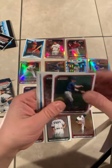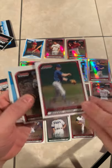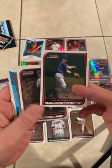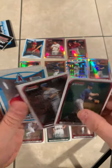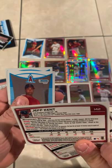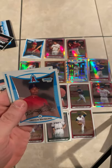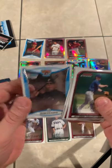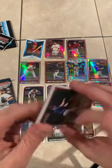Okay, let's see here. We got Michael Young on top. Michael Young had a real nice career. Rangers fans will argue that he belongs in the Hall of Fame. I think he got some votes for a while. Jeff Kent, great player, probably does belong in the Hall of Fame. Trevor Reckling, first Bowman, and Marcus Davis, first Bowman for the Buccos there.